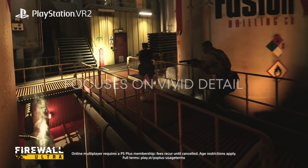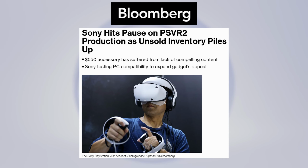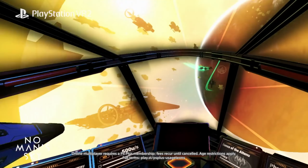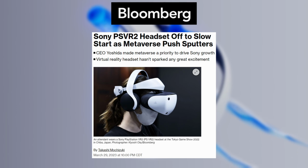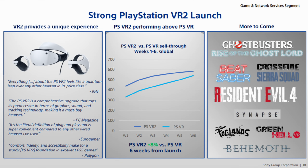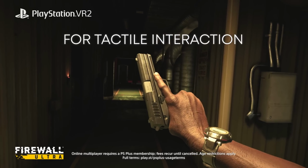Then the bad news from Bloomberg is that Sony is putting PSVR2 production on pause as unsold inventory piles up. The source is told by the same person that said that PSVR2 sales were low. Then Sony came out with official numbers saying that it initially sold over 600k units. Take it with a grain of salt, but this type of insider information broadly forms the bigger picture.